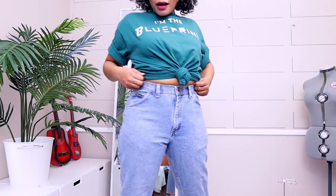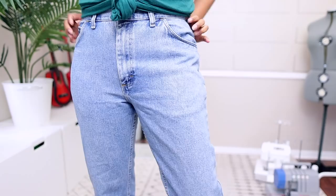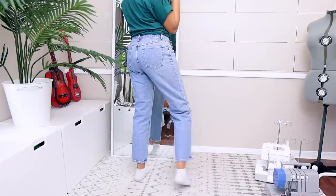So I can zip them up, but it's making, you know, like the muffin top. They're making the booty look really good, but is it worth it? Is it worth it? They are a good candidate because they are too short for me. And so if I add the little things, it will make them longer. So I don't know, what do you guys think? You know, like, beauty is pain.